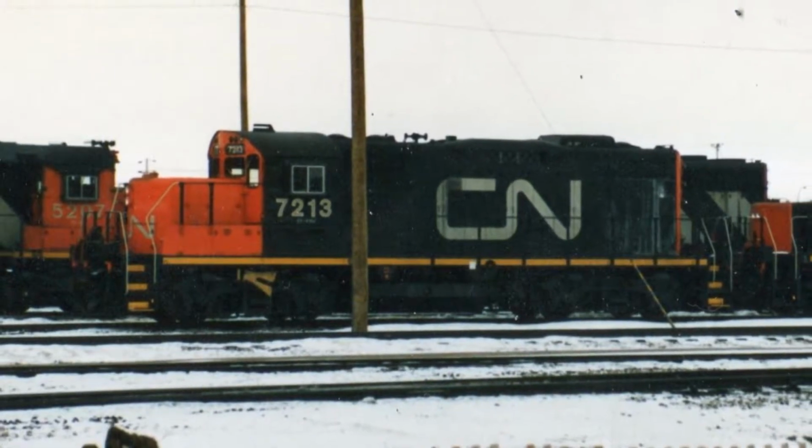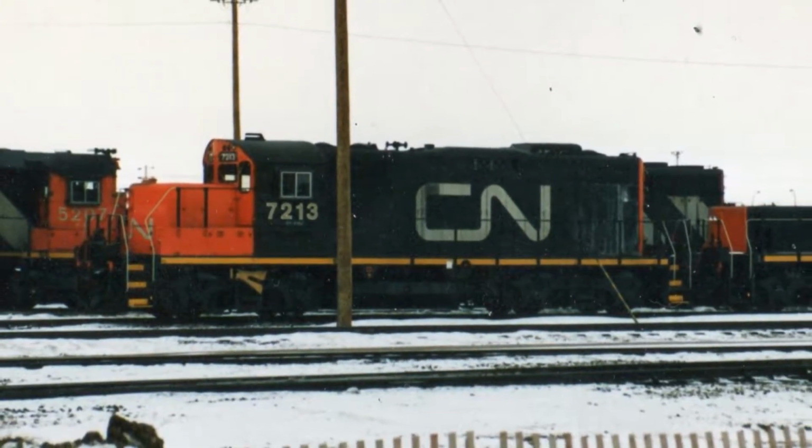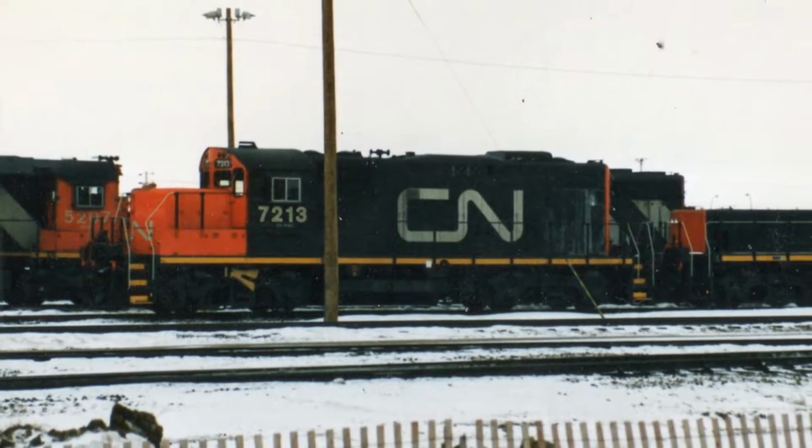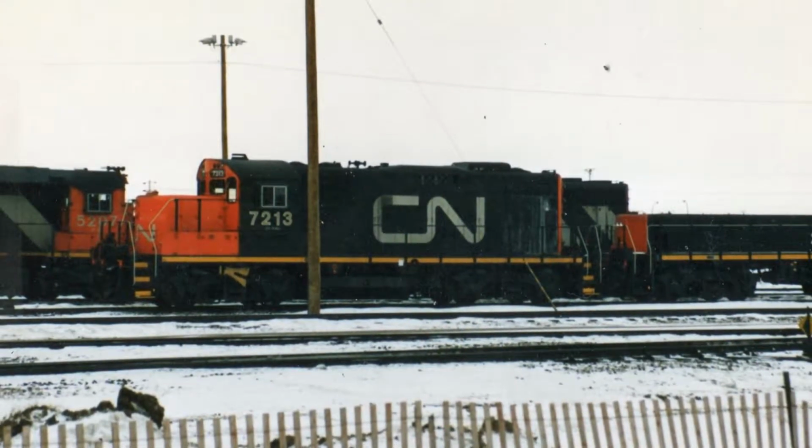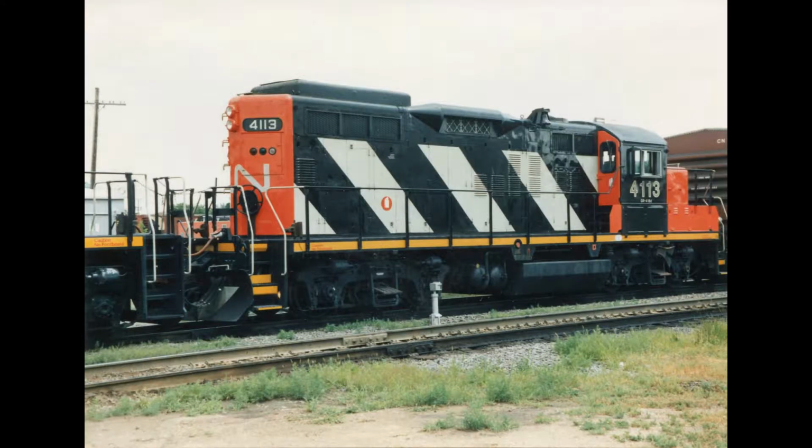Canadian National made 4 sets of rebuilt GP9RMs in the number series 4000, 4100, 7000, and 7200. The 4000 and 4100 series units were designed for local freights and road switching service, as they were converted to short hood forward operations for better visibility when running on the head end of a train.